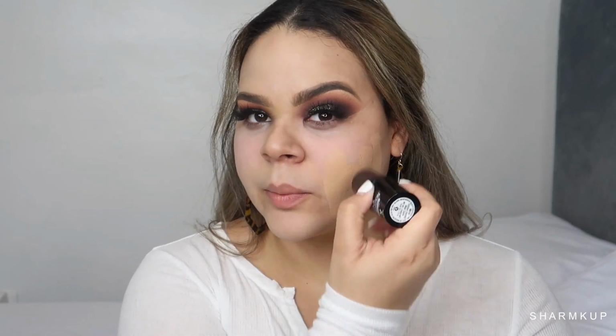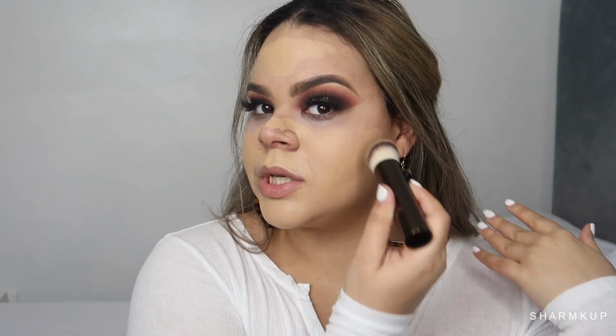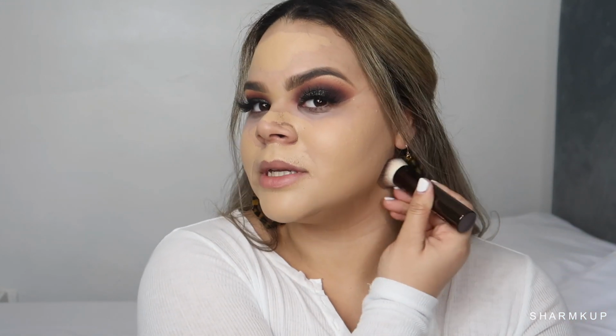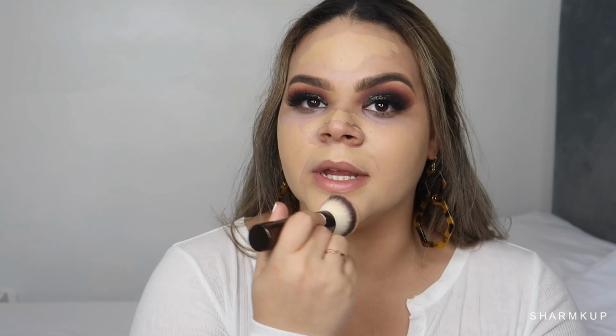Oh yeah, the shade is perfect. I'm just going to take a brush and blend this out. This brush is by Hourglass, so don't mind that, but it's my favorite brush at the moment to blend out my foundation.